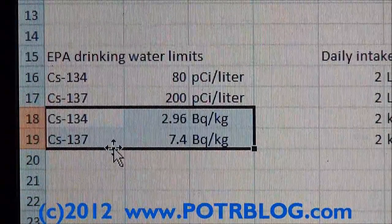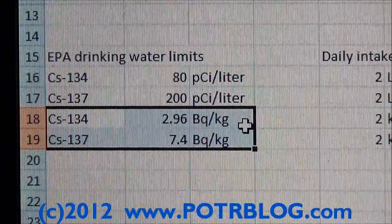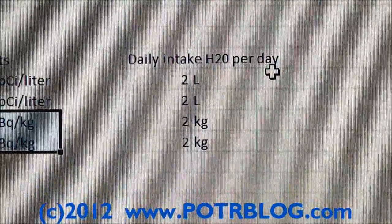So these are the limits for cesium-134 and cesium-137 in becquerels per kilogram. And what we did here was we took the daily intake of water per day for a person.